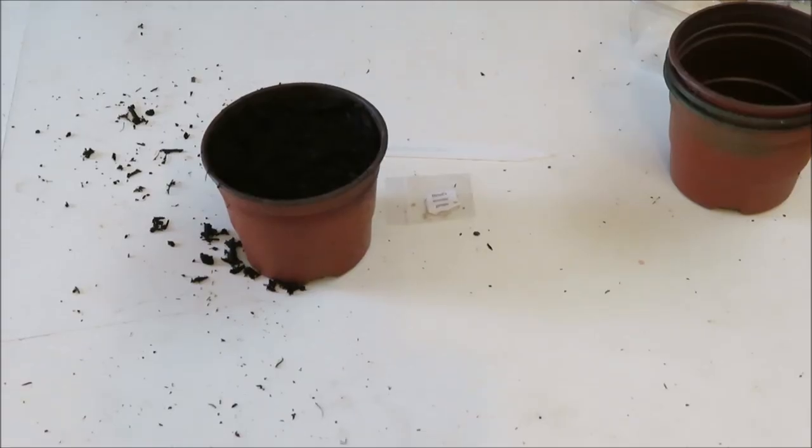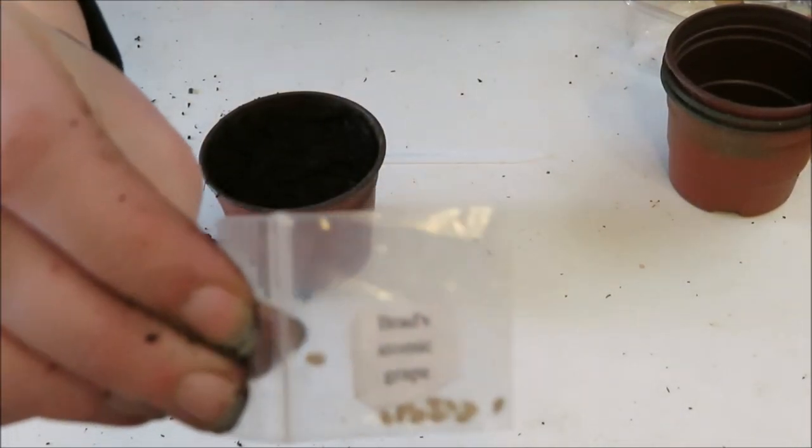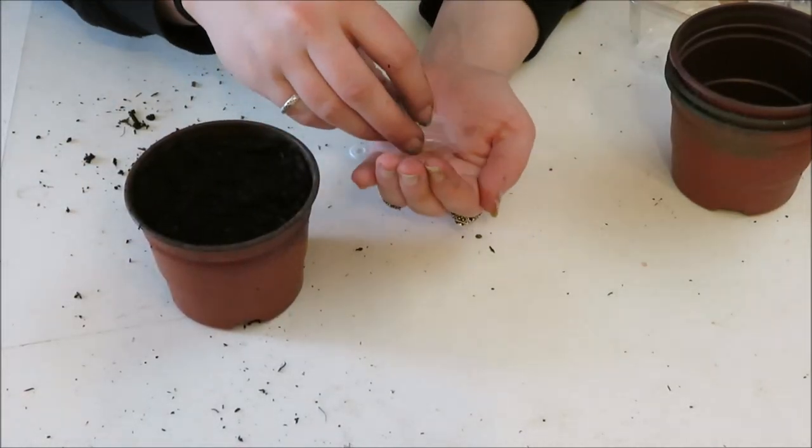My last one, which you can actually sow in February, which is what it is today when I'm filming this, but March is typically the month where people sow a lot of tomatoes. So I'm actually going to sow my favourite tomatoes with you today. So let's bring the camera down and have a look at what I'm doing. This variety of tomatoes that I'm sowing today are, if it will focus, Brad's Atomic Grape. So this is probably the variety that I'm looking forward to growing the most this year.